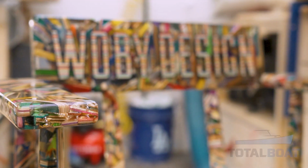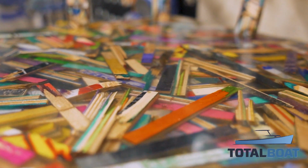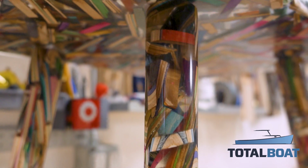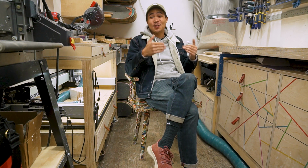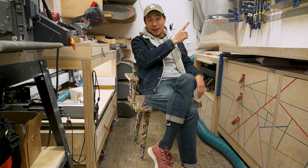Here it is, a chair made out of broken skateboards and TOTALBOAT thickset epoxy. I wet sanded up to 3000 grit and buffed it out to get a nice, smooth, clear finish. And I'm so glad I took the time to do that because it came out super nice and super clear. If you want to see the entire process, check out this video right up here.